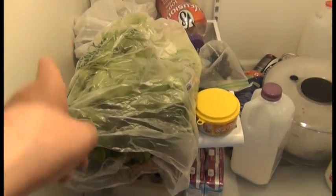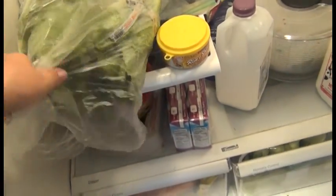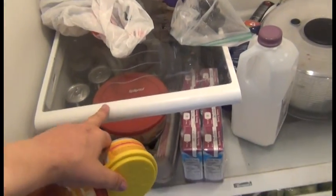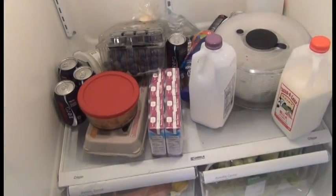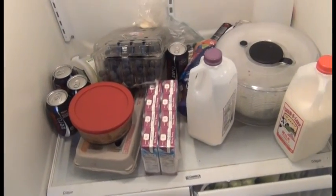Now I'm going to tackle this area right here. Pull out whatever is in there. There's some lettuce, romaine, and then there's some cat food and stuff. So let me do this, pull out the shelves, wash it, and then we can do the bottom row. I am so embarrassed. I really am.